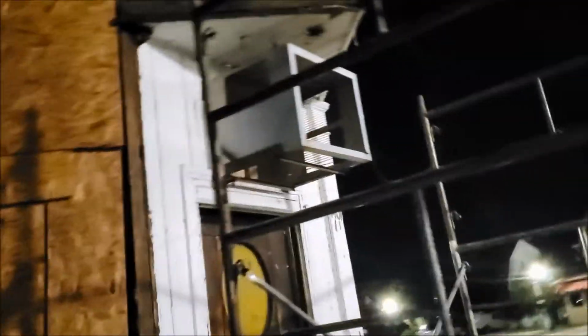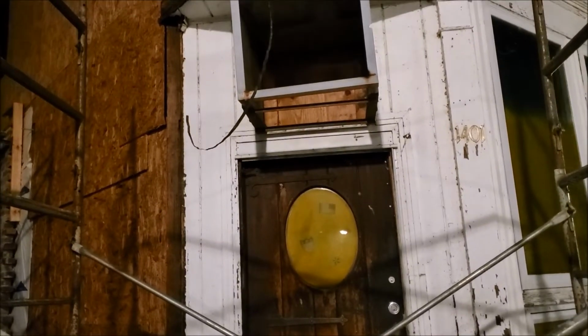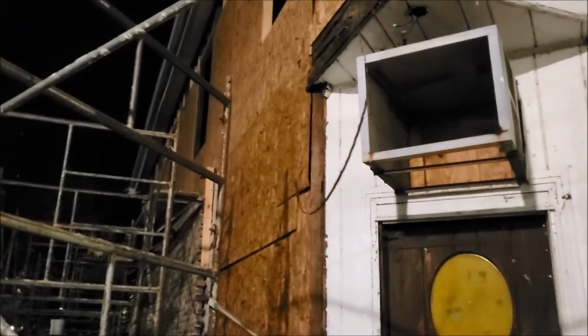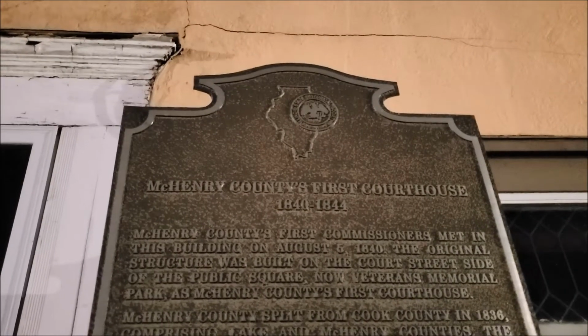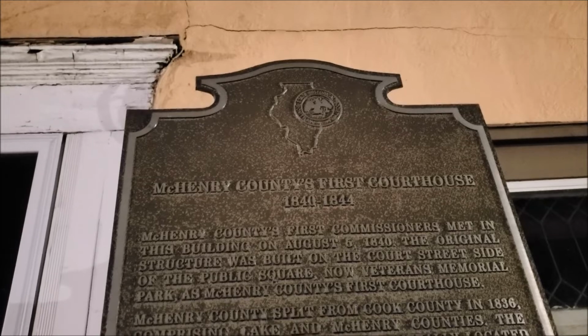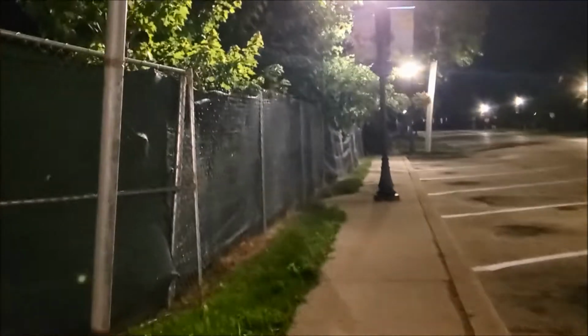Getting all new plywood. That old beer sign is gone. I have no idea what they're planning to do with it. Still kind of see the old door there. And where an air conditioning, I believe, used to be. But it's been a process. They haven't done a lot here. And this was the site of the first McHenry County Courthouse. I think I've documented this sign before, but worth noting that there is a historical significance to this building.